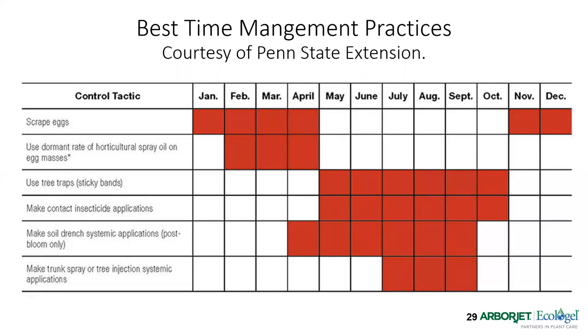Dormant oil, I'm not entirely sold on. I know Dr. Don's doing some work with that, with different treatments for treating egg masses. The results on dormant oil from the Penn State biocide assays are just all over the place. There's very little consistency. I know Golden Oil just put out a press release about how they've added spotted lanternfly to their label. I don't see it in the test results.